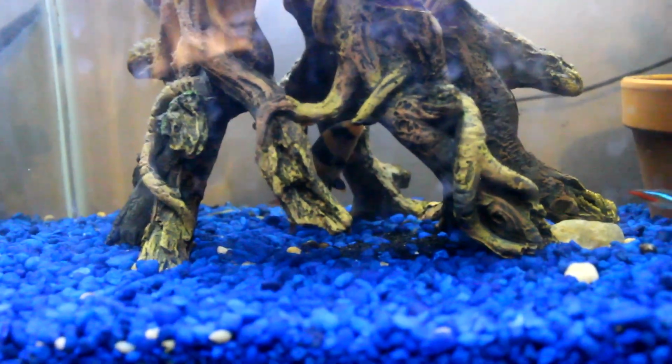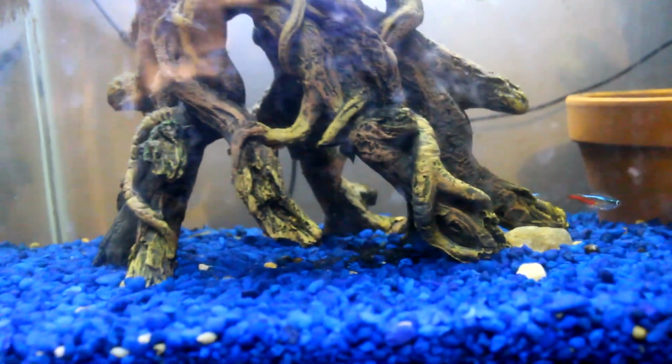Yeah, they're not social fish. They do like to hide. They can travel in schools, but they come out more at night. They're more nocturnal, but you are going to want to have a cave for them. In fact, they are so good at hiding.